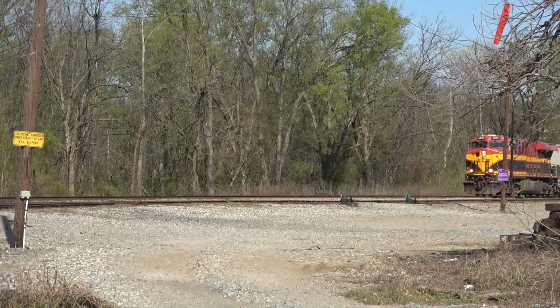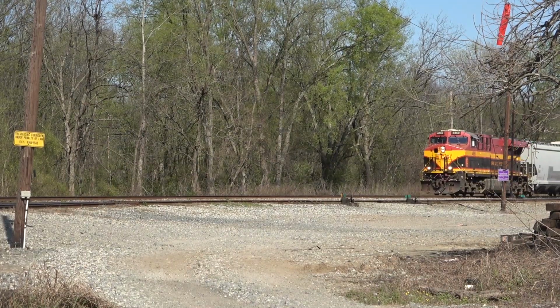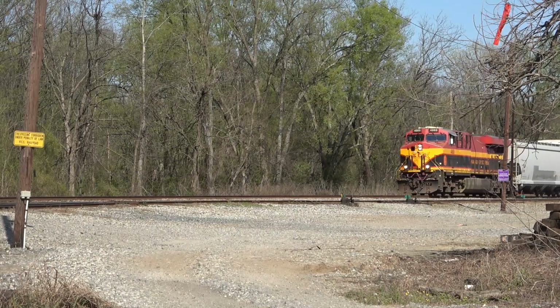We see 4869 easing into the Monroe yard. The MARSH was given orders to drop off a handful of cars and to also pick up 45 pieces of rolling stock.